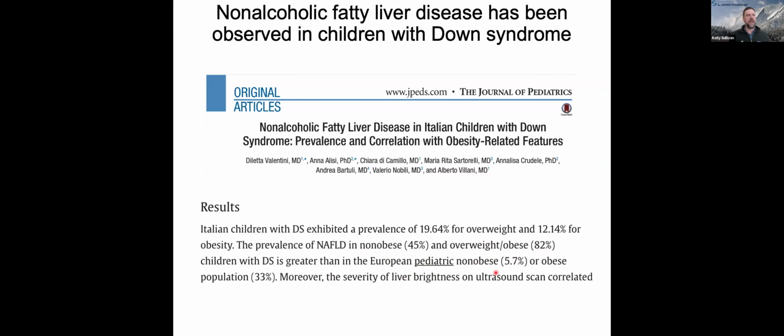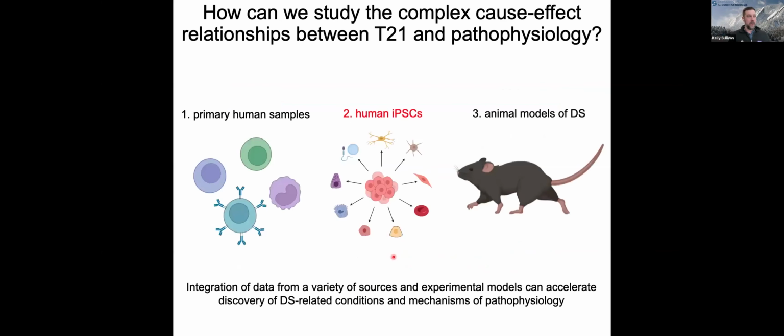So you can see in the non-obese here, we're looking at an 8 to 9-fold increase in the rates of NAFLD from this study. So again, it seems like there's some really promising signs, and so we decided to dig in and explore this further. I mentioned this is non-progressive disease. We're not going to get liver biopsies on these kids who are otherwise healthy, and we frankly don't want those.